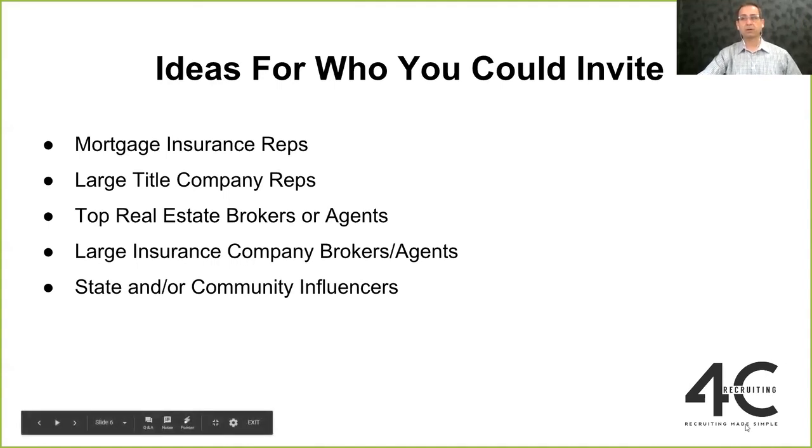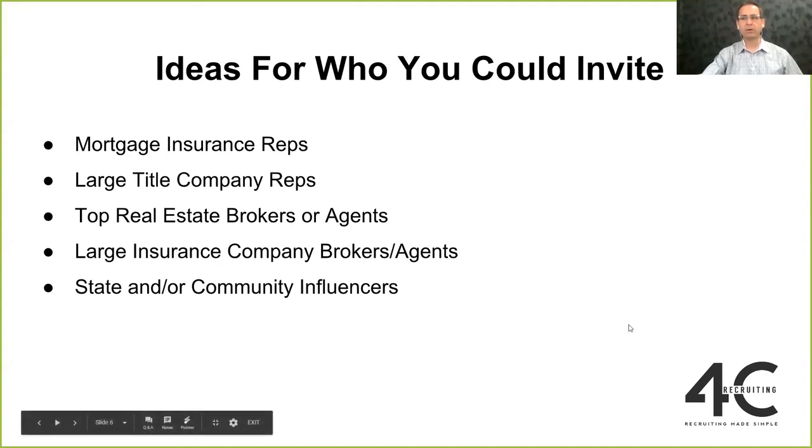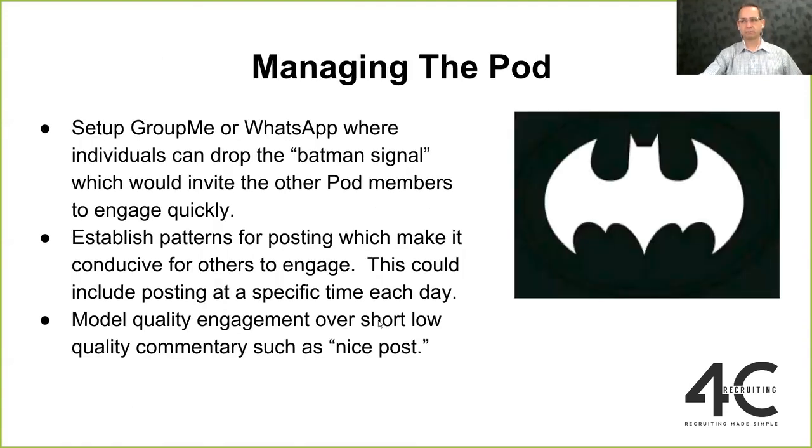geographical area as you. We want the exposure to be to the right audience, and your right audience, if your branch manager is in the geography that you're at, the loan officers, sales managers, branch managers in that area. But if you're on a larger stage, you want to have a broader influence in a larger area. You're going to have to go out to other people that also have that, okay? But for the branch manager, area manager, these are ideas for people that you could invite.